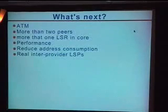Okay, here's some of the things I didn't get to test. If only there were a few more 100 hours in a day, I could have done some of this. ATM, really would like to be able to make this work with our existing ATM environment. We have some ATM interfaces on both sets of routers. I just never had a chance to hook them up and see what would happen.